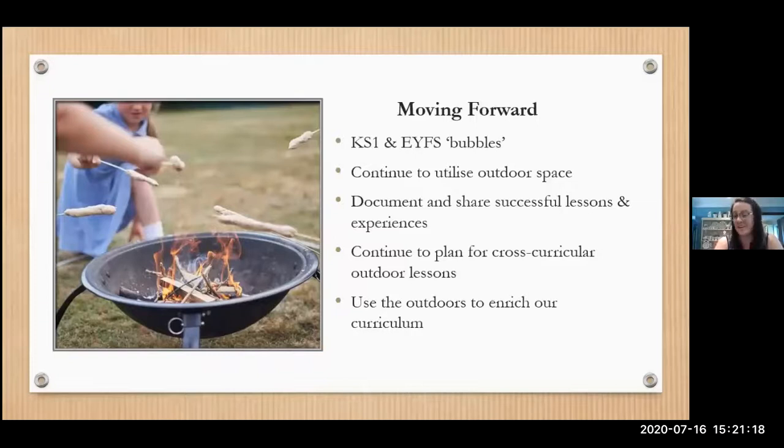And I guess, finally, just to really use the outdoors to enrich our curriculum and make the most of what we can do out there. That's me done. I hope that was helpful.